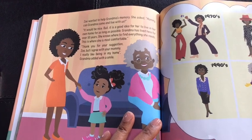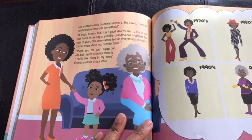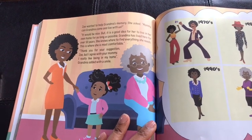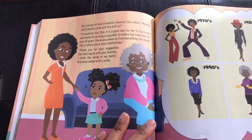She knows where to find everything she needs. This is where she's most comfortable." "Thank you for your suggestion, Zoe, but I agree with your mommy. I really like being in my home," Grandma added with a smile.